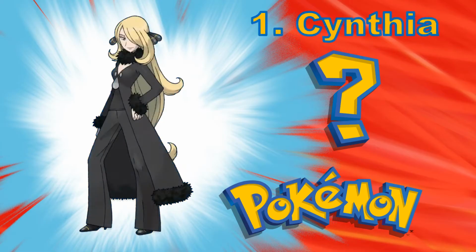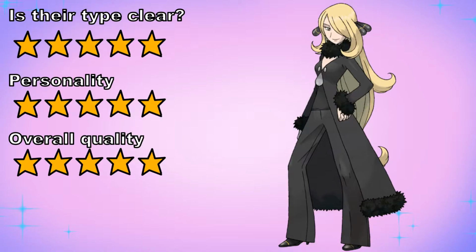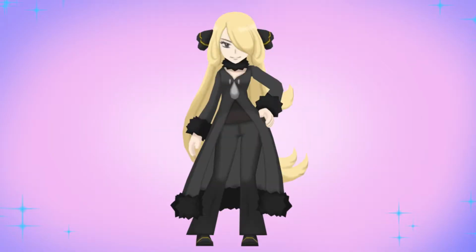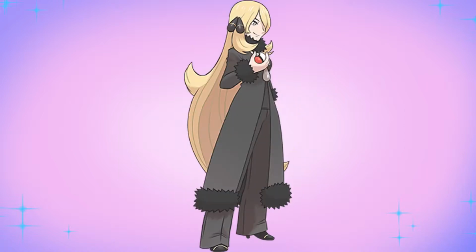Number 1. Cynthia. I don't think anyone's surprised here. Cynthia has one of the most iconic designs in Pokemon. Even people who don't interact with the property can identify her, and for good reason. This long blonde hair paired with her all-black jacket and suit is imposing. She looks important. She looks powerful. This is the sort of vibe that is fitting someone with the title of champion.